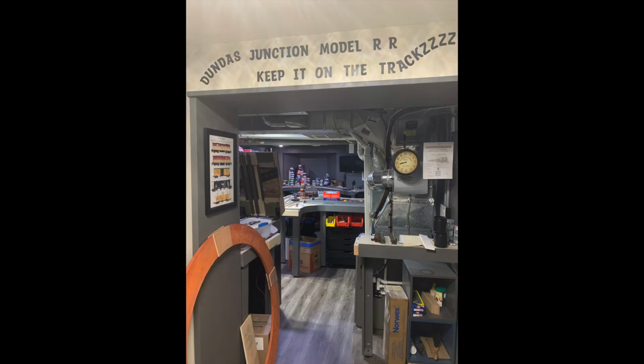I also made a stop through the month of July to visit James over at the Dundas Junction, and I got to see his layout in person. I was there picking up a few things, but got a behind-the-scenes tour. So thanks again to Dundas Junction Model Railroad, and James, of course, for hosting me.